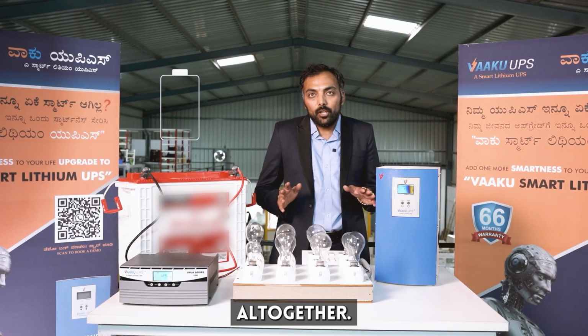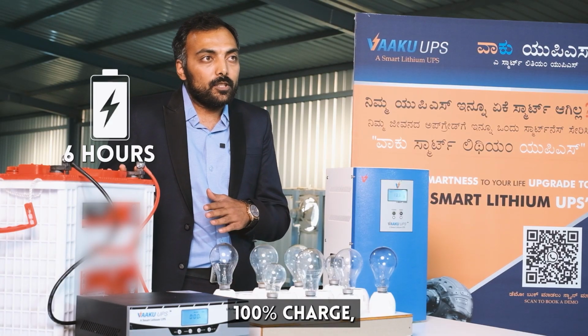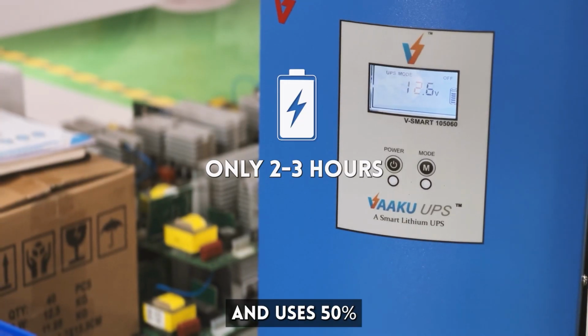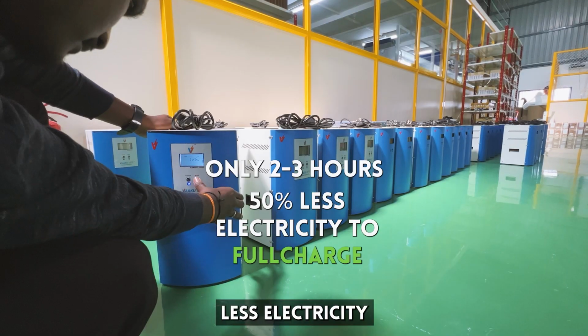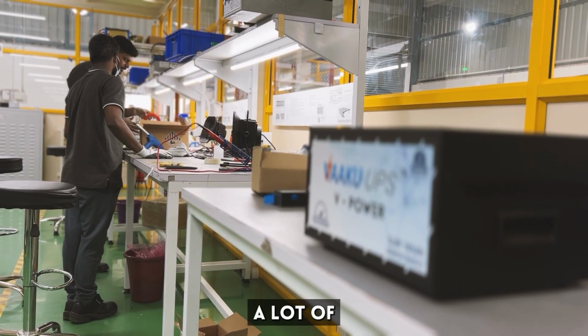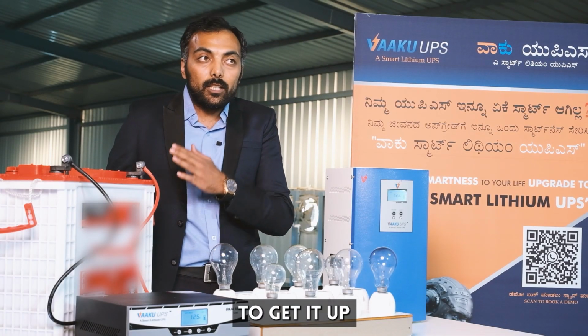Charging is another story altogether. The lead acid battery takes a minimum of 6 hours to get to 100% charge, and Vaaku Smart Lithium UPS takes only 2 hours to charge and uses 50% less electricity to get it to 100%. Another thing is, when this is stressed, a lot of strain is given to the battery, and dealer's assistance will be required to get it up and running again.